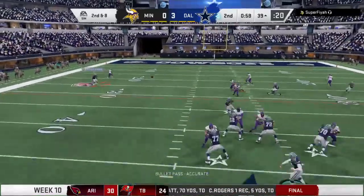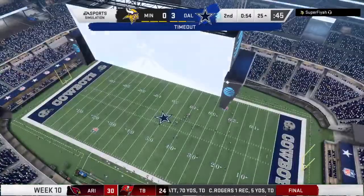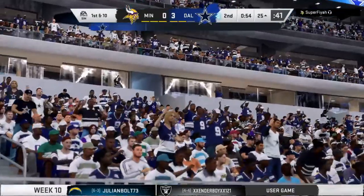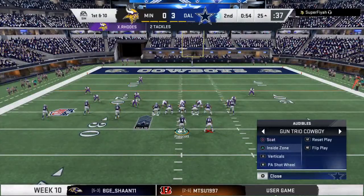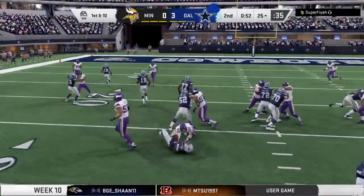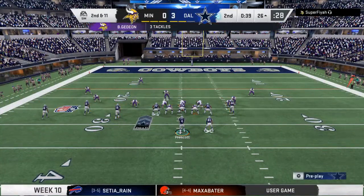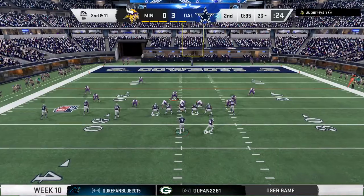Looking to throw again on 2nd down. Prescott looking for Cooper. That's complete. And this is going to turn into another first down as the tackle is made at the Vikings' 25-yard line. If you're going to blitz, likely going to leave you in man coverage with this guy, and that is less than ideal. It is, because just about any offense that has an elite receiver, if you blitz and have him in man coverage, you're going to him, even if he has an elite defender on him, because he usually knows where the ball is before the defender does.